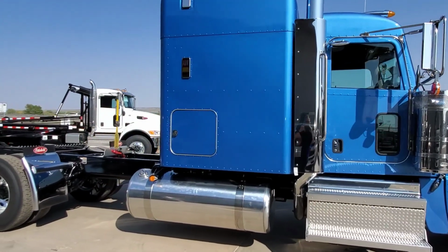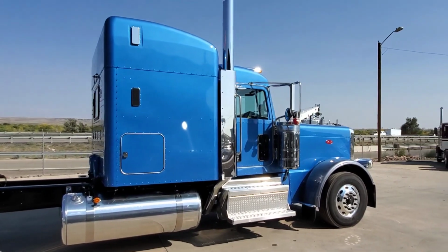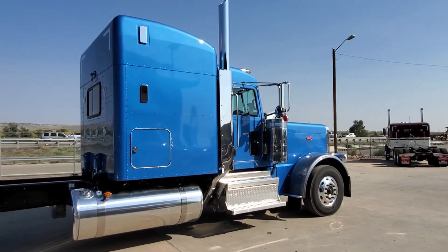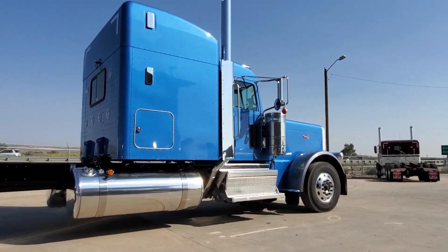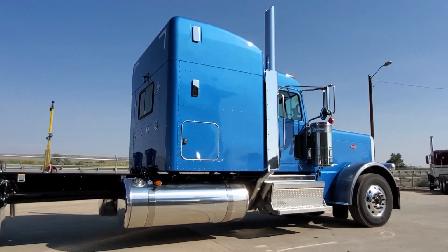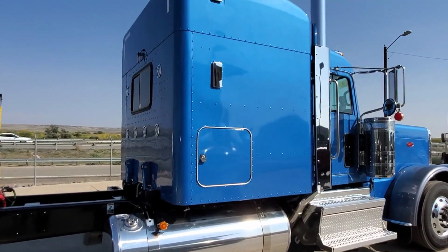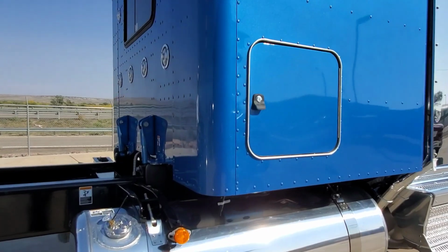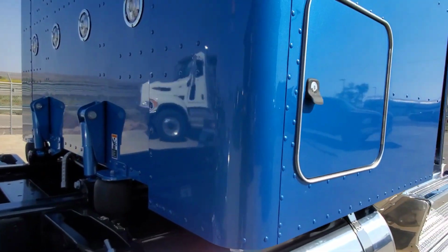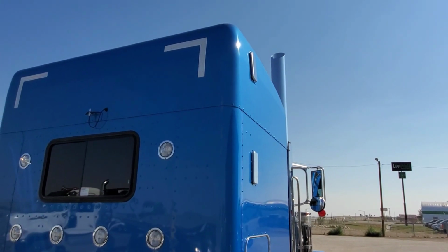This is a 290 wheelbase. And again, one of the things that I really have grown to love about this sleeper are those beautiful rounded corners and all the cool mods and everything that you can get for these. They're pretty slick, as opposed to a 78 inch sleeper. It's just got really nice lines. I love it.